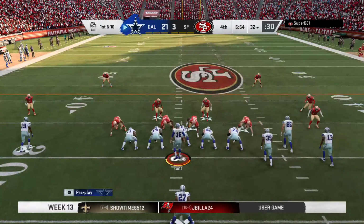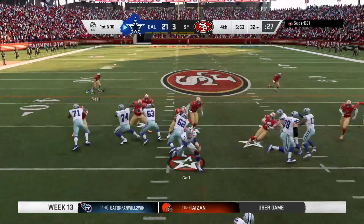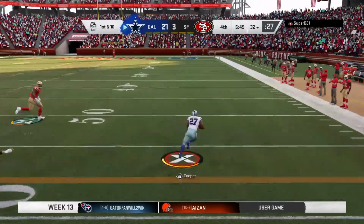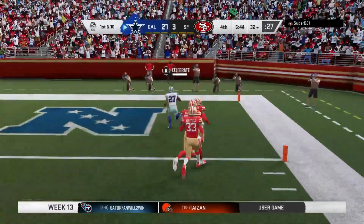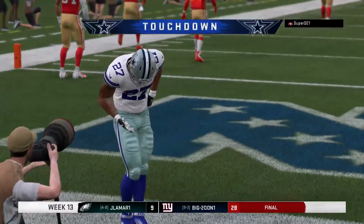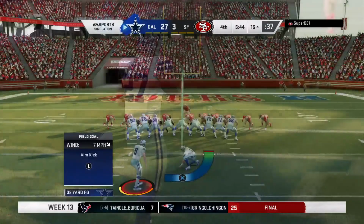About set for this next drive by the Cowboys offense. They've got the lead. Last time had to punt it, though. What's the key to this drive? I think it's leverage. Leverage. Big guys up front. You know the motivationals. Through an opening, and there he goes. And he is into the end zone for a Cowboy touchdown. A big play there. His 4th touchdown on the year.